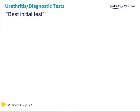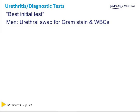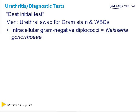For urethritis and diagnostic tests, the best initial test is the urethral swab for gram stain and white cells. Now, that's for men only. And what you're looking for is intracellular gram-negative diplococci, which basically is Neisseria gonorrhea. It's always been that way. That's the old standard and quite correct because it's the only way you can tell this instant while the person's with you in the office or clinic.